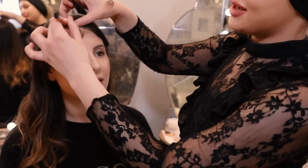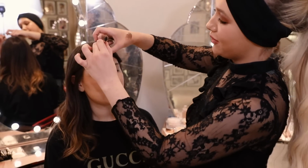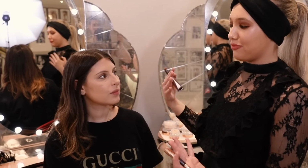Because if you think where the sun would naturally hit down on you, it's always going to go on the top of the forehead and around the temples. Oh, wow. But you can also sculpt the way you want to. So if you want more chiseled cheekbones, you can concentrate more on that area.